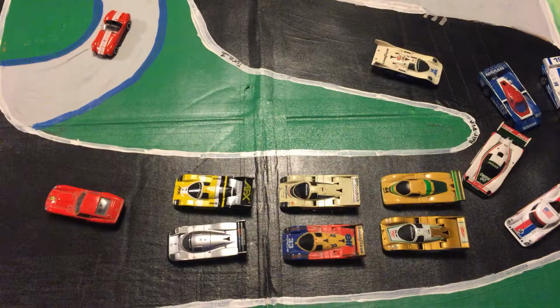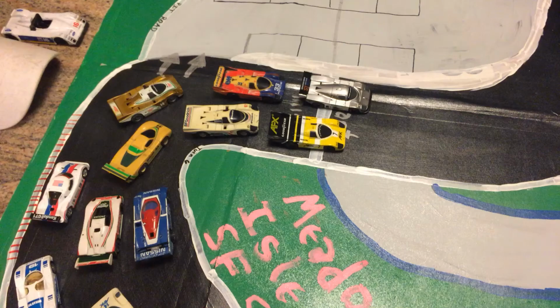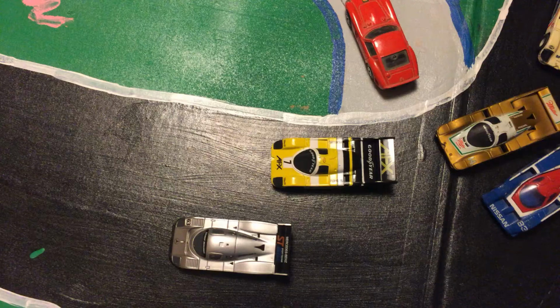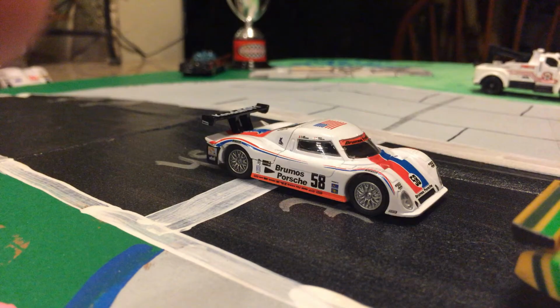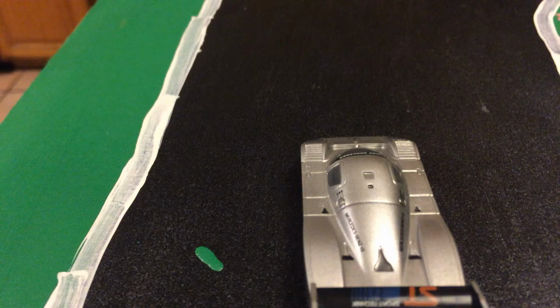And here we are in the pace lap. Pace car is going in. We got a green flag coming out. Green flag's out. And the Mercedes of Schumacher is taking the lead. We got the Jost Porsche, the Nissan GTP. Two Dodge Jags in the car with the Mercedes.